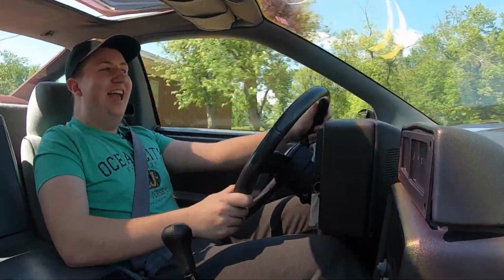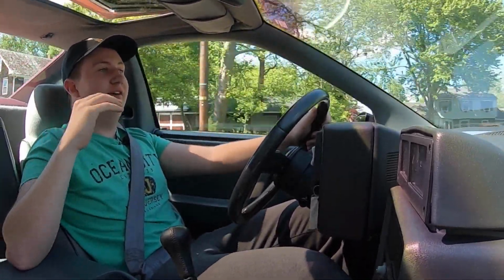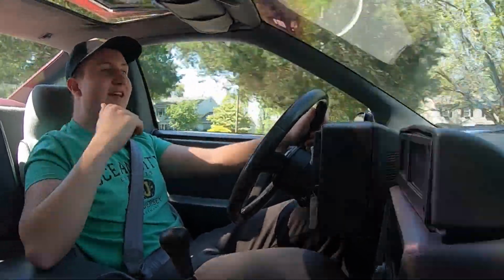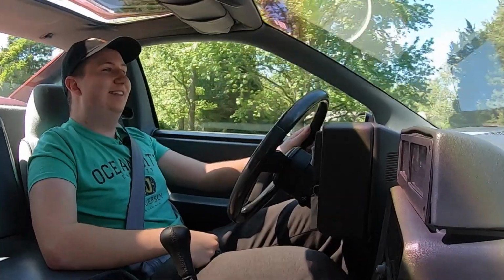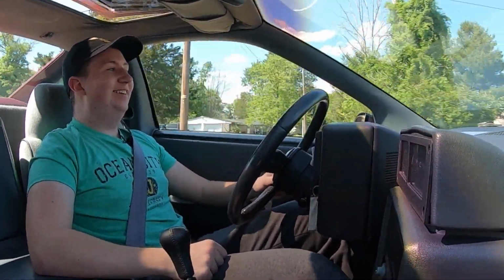It's such a cool sound, and it sounds so analog. I don't know what it is about it, but I'm sure there's very little sound insulation between you and the engine, and you hear all the little clicks and ticks of it running and everything. It's really cool. And again, such a different experience of hearing the engine right behind your head. I love it.